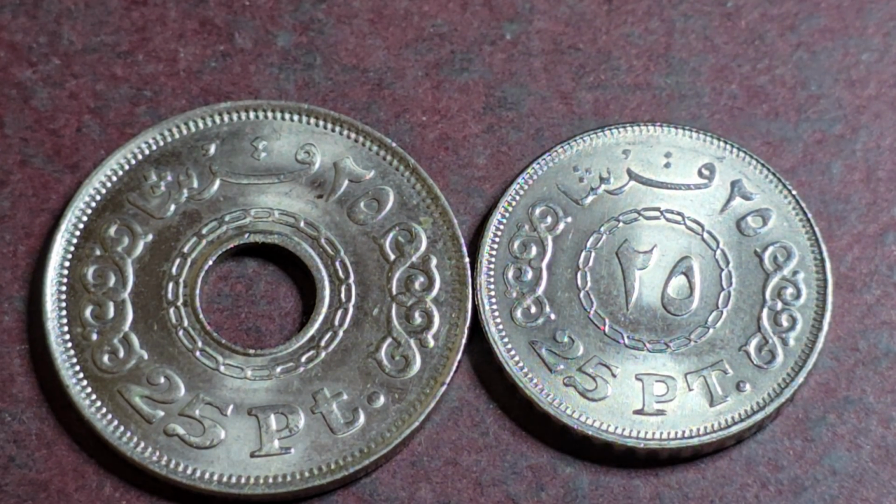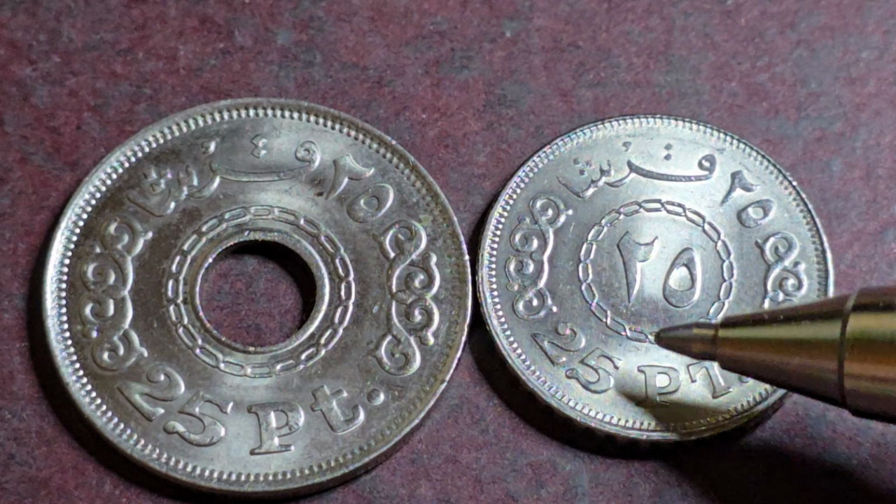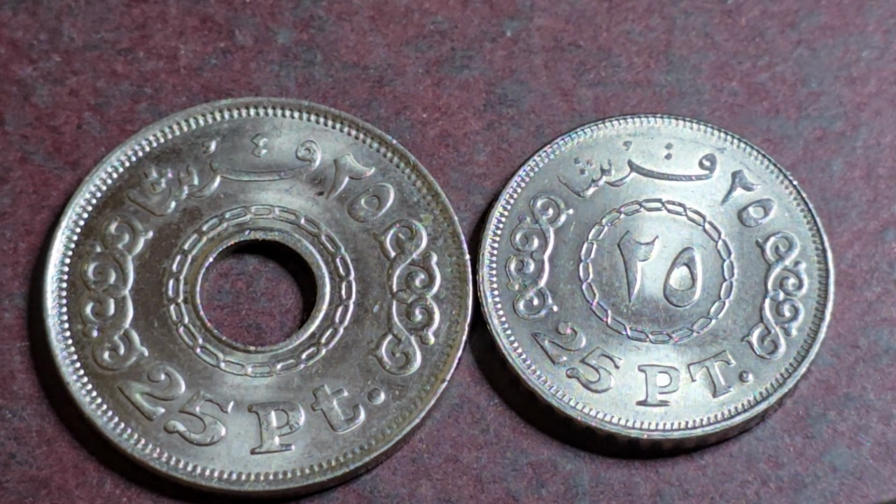and on the other side we have the denomination up the top in Arabic, the Arabic numerals in the center, and 25p, so p is for piastre.